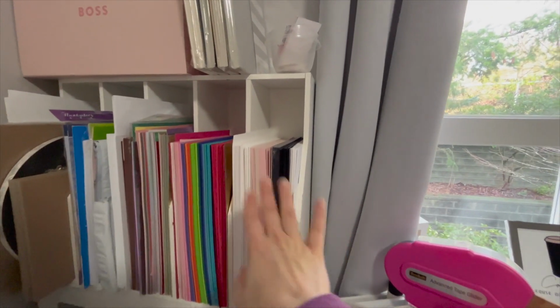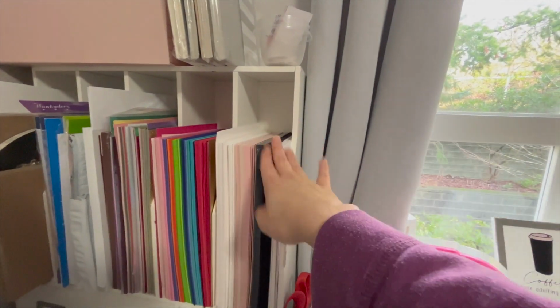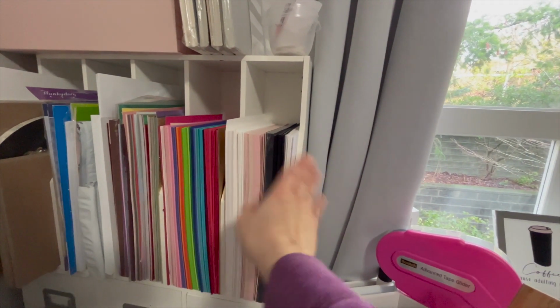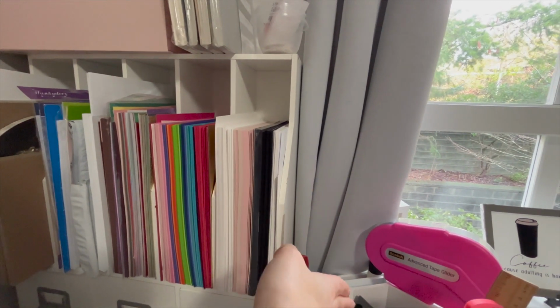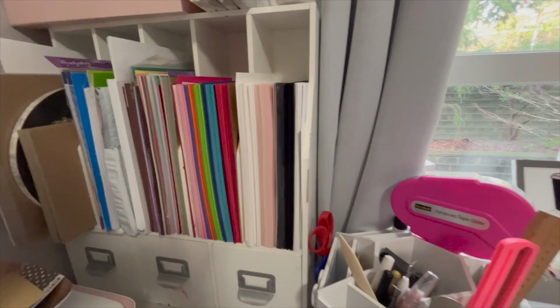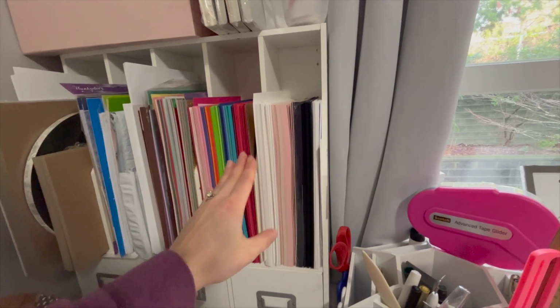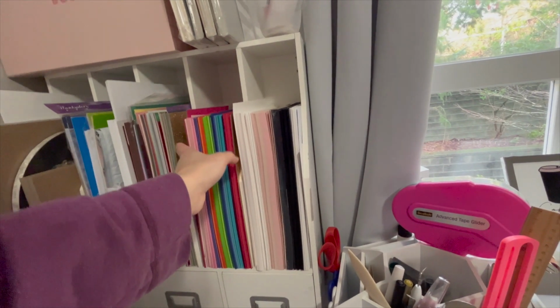But below that here, I have my white, pink, and black cardstock. So this is all from Michaels. These vary from 65 pound to 110 pound cardstock depending on what project I'm working on. And then I have my 65 pound rainbow assorted colored cardstock. This is also from Michaels.